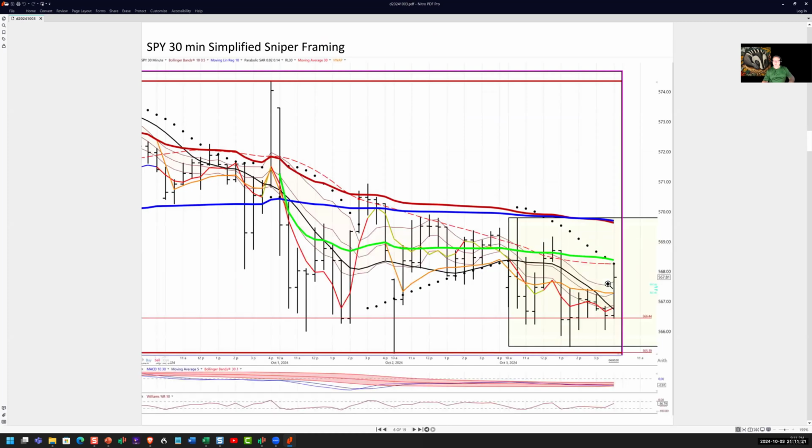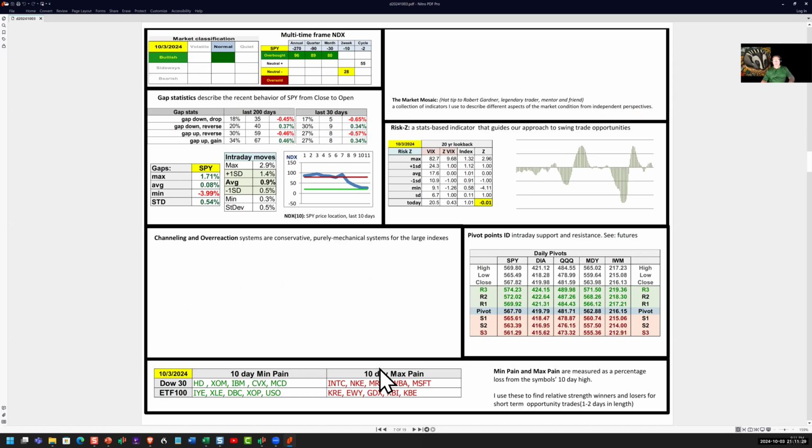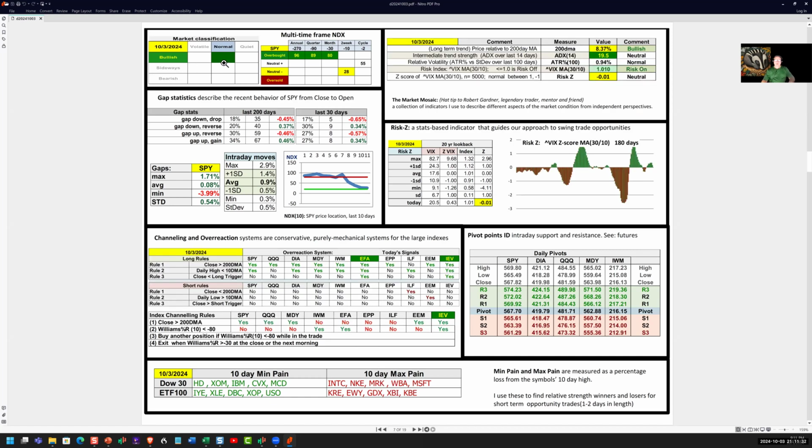And nothing different on the 30-minute bar. So this yellow box is today's price action, basically just sideways, wait and see. We're in bullish normal. We're overbought on the longer term. We had a little bit of recovery these last 2 days on the 2 day NDX.